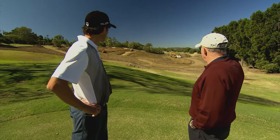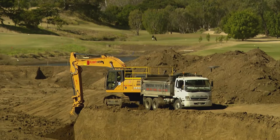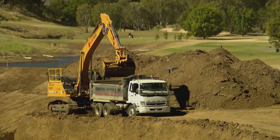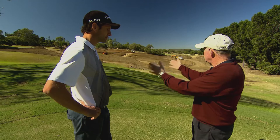And another thing that's driving this as well is this lake down here and the lake beyond. The club has a need to get as much water storage on site as possible, because we have seen more droughts these days than in the past. So the lake is providing the fill to create the golf hole, which essentially is being shifted about 40, 50 metres to the right to get clearance from the out of bounds.